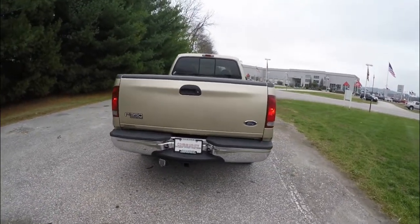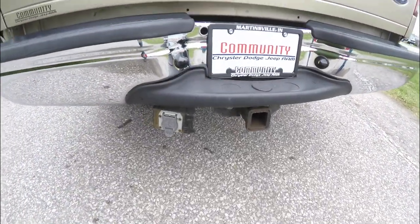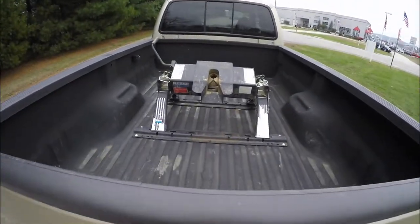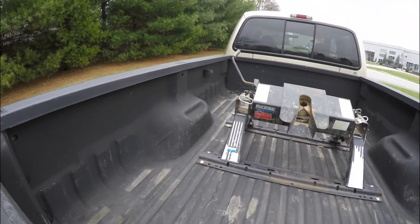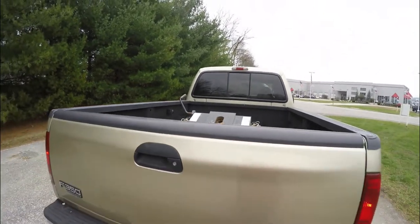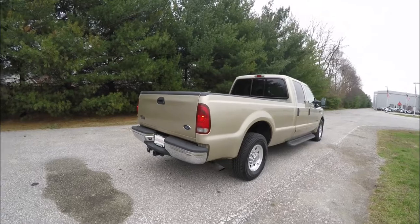The vehicle does have a locking tailgate, trailer tow group with 4 and 7 pin wiring. In the bed, you do have a Reese 5th wheel receiver, as well as the wiring plug is installed. Spray-in bed liner, sliding rear window.